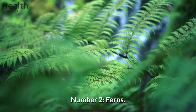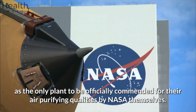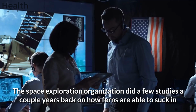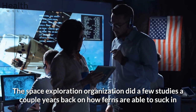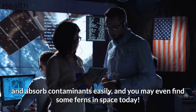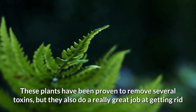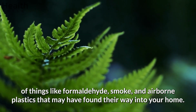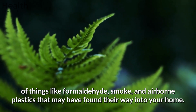Number 2, ferns. Ferns stand alone on this list as the only plant to be officially commended for their air purifying qualities by NASA themselves. The space exploration organization did a few studies a couple years back on how ferns are able to suck in and absorb contaminants easily. And you may even find some ferns in space today. These plants have been proven to remove several toxins, but they also do a really great job at getting rid of things like formaldehyde, smoke, and airborne plastics that may have found their way into your home.